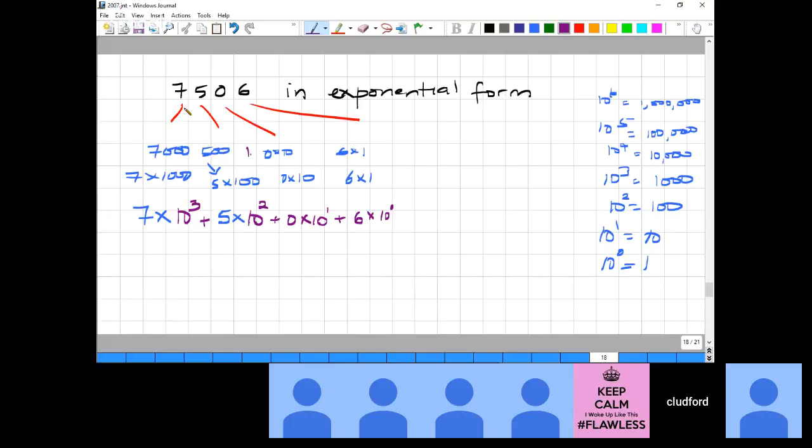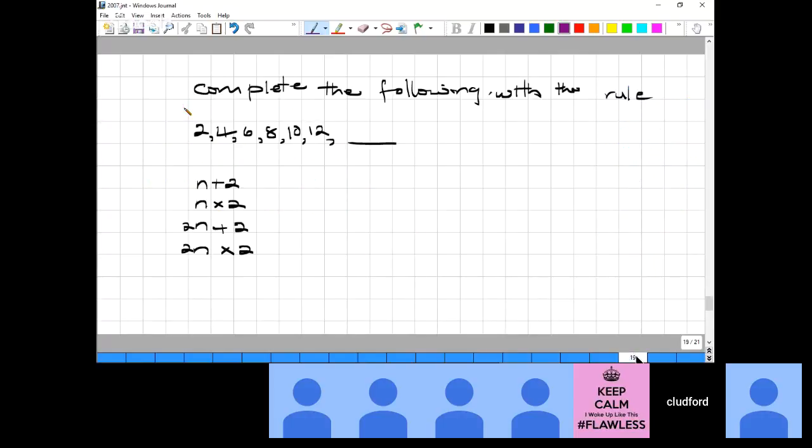Are we clear on that, Tally? Yes, sir. So an easy way of doing it is to write our number in expanded form, and then we slowly change it over until we get it to the exponential form that they're asking for. Almost done.